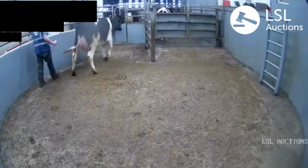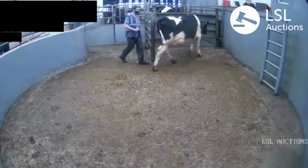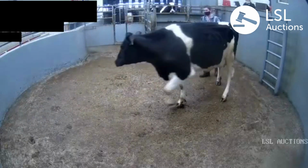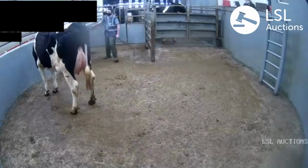First heifer in the ring there again. Her dam milked 8,268 kilos, 392 fat, 364 protein. That's a serious heifer, lads. Serious heifer in the ring there again, lads. And away we go again, lads. 1,600, 1,600 with 16. That's a serious heifer now, lads.